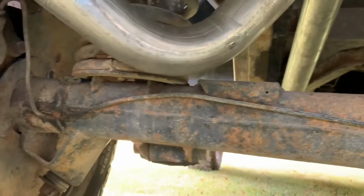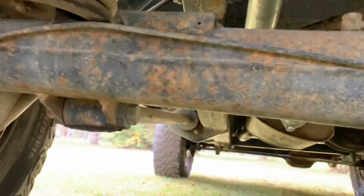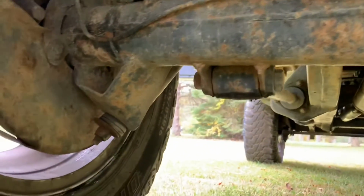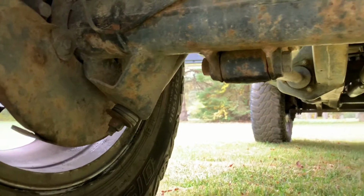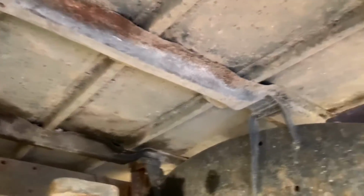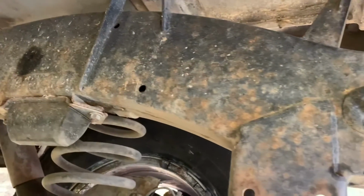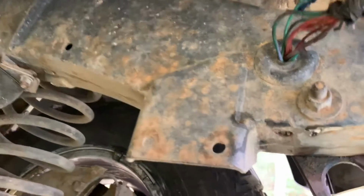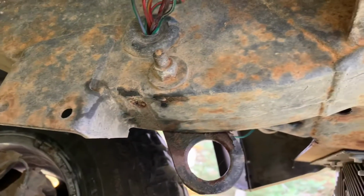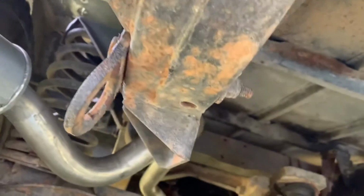Rear brake lines look good. Shocks and springs look in decent shape. Bushings look good on the shocks. And the sheet metal underneath is in decent shape. And again, here's the rear chassis. Only surface rust, that's it. So over the last 34 years, it's held up pretty decent. No holes in the rear cross member. And pretty good shape. All right, let's go look at the front.